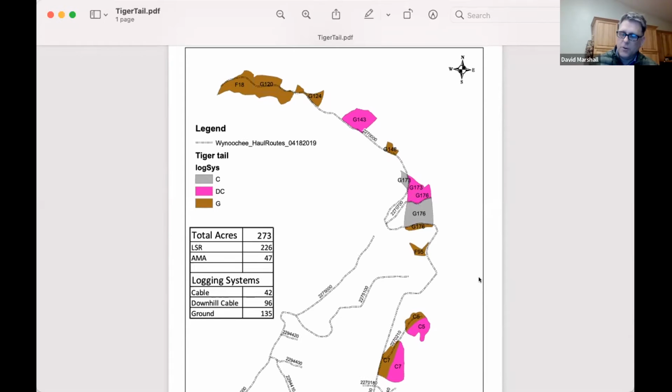So we have secured funding for the Boomerang project. The DNR has given us a grant to do that. And as far as I know, we're not funded yet to do Tiger Tail. So those are the projects we're going to get to work on. Tiger Tail is probably going to be between 2 and 3.5 million feet. So that's kind of where we're at on our next two projects. So that's all I have.